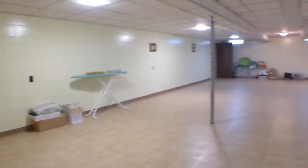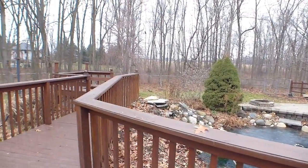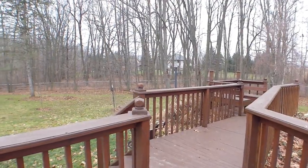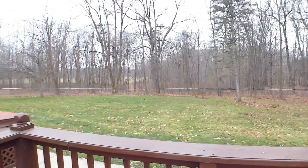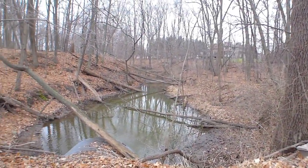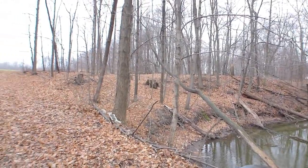The lower level also has tons to offer, including a wood stove and much more. This fantastic home is a real must-see if you are looking for privacy and a great country setting, but still want the convenience of close proximity to schools, shopping, highway access, GM plants, and MSU.